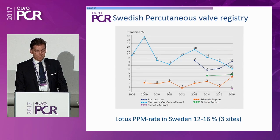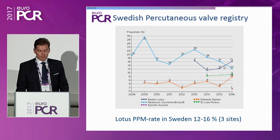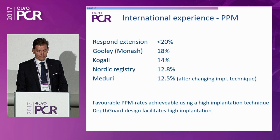The lessons from the Swedish percutaneous valve registry: we have 3 centers in Sweden who use the LOTUS valve, and overall we have very good data, sub 20%, despite that 2 of the centers are new to the LOTUS valve. And the other international experience: RESPOND extension, less than 18%. The Monash experience, 18% as well. Kigali, 14%. Nordic Registry, 12.8%. Chris Meduri, after changing his implantation technique, 12.5%. Our experience overall is 14% as well.